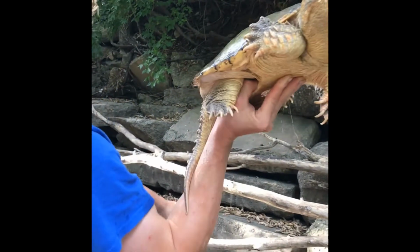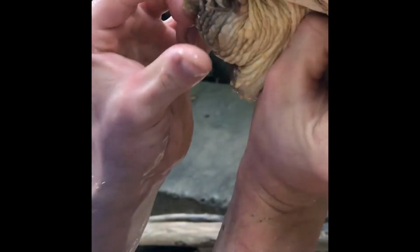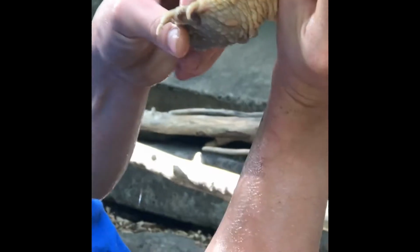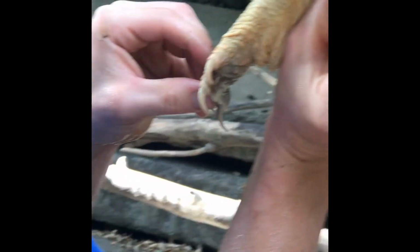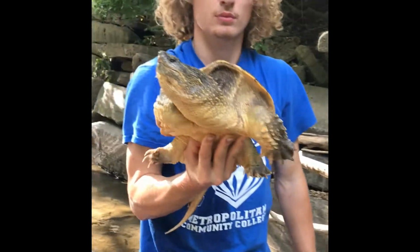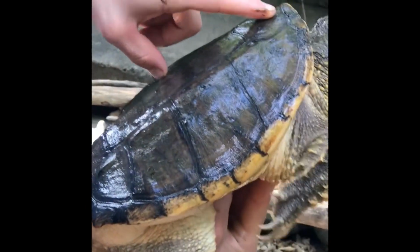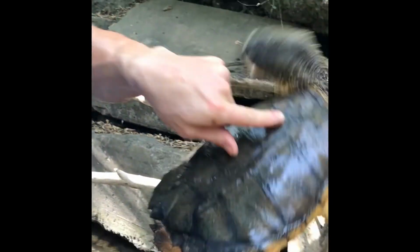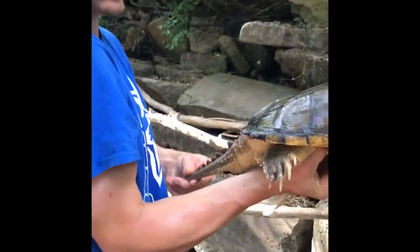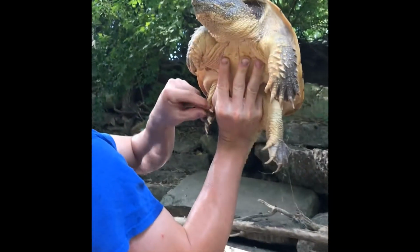Zoom in on that foot, Silver. Leeches everywhere. But look at all the holes in his back. See them? That's probably from another male snapping turtle, or throwing rocks at him and stuff. I'm telling you, there's a lot of people that walk down this creek.